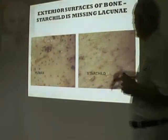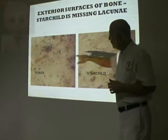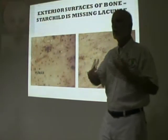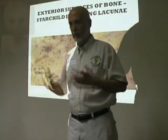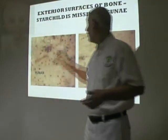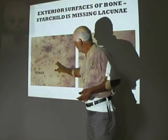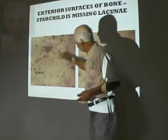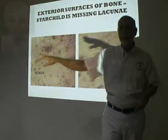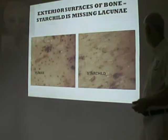Next slide. Okay, now this is really cool. Exterior surface of bone. In a human, you have these things called lacunae. Now, we've all heard the story that our cells change out every 7 years, right? Every 7 years, everything but our brain changes out. Well, this is how it does in bone. Bone is constantly coming up through these things and being recycled out, and new bone is coming in, and it happens through the lacunae. All right? All bone has that. Starchild doesn't have it, as you see.